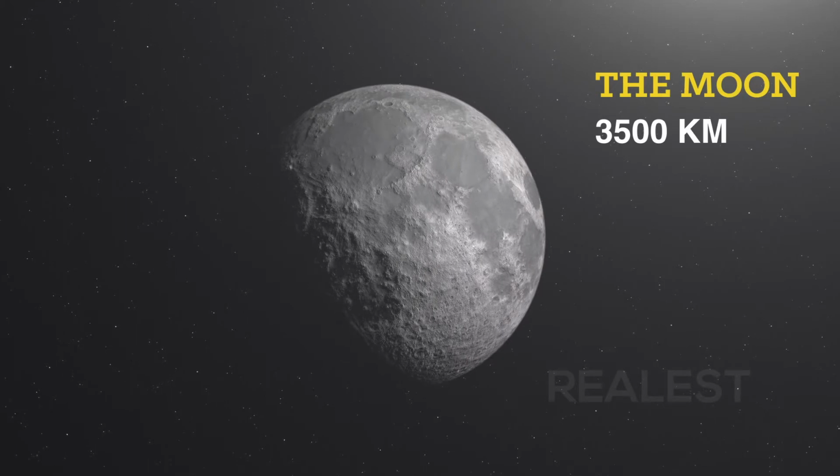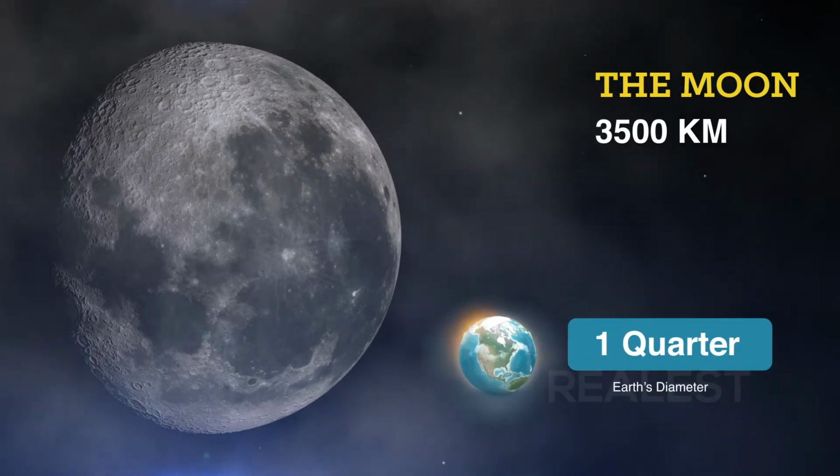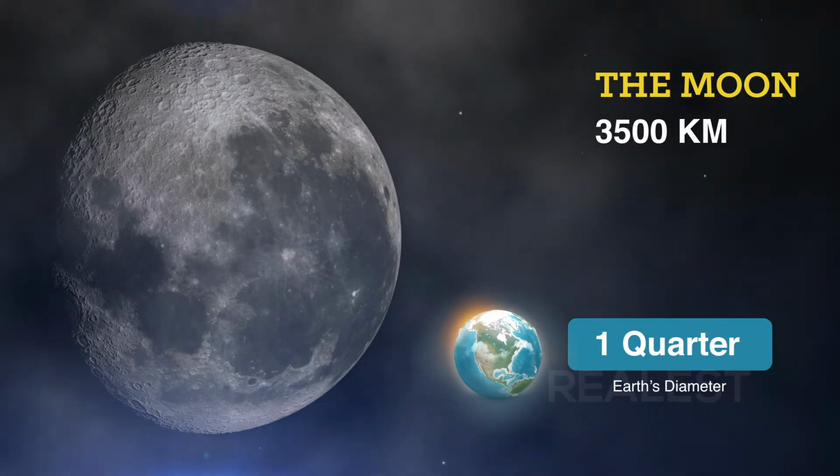The Moon, 3,500 kilometers. The Earth's only natural satellite we all admire every night in the sky. It's about 1/4 the diameter of Earth and the largest natural satellite in the solar system relative to the size of its planet.